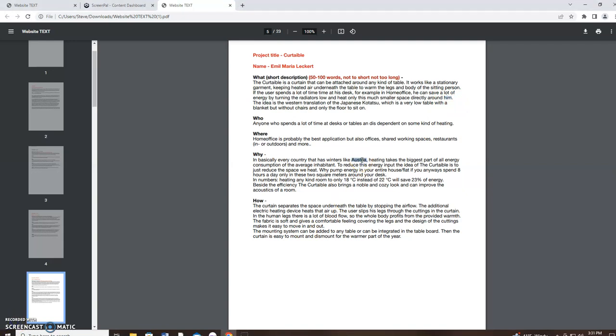I'm sorry, I misspoke before. I said Germany. I meant Austria. My apologies. This is an example of how you switched a voice person. Up here you're using third person, and down here you switched to second person. And in American English, this switch is considered incorrect. So the way you'd fix this is by rewriting the sentence to stay in third person. Here's an example: Why pump energy in people's entire houses or flats if they always spend 8 hours a day around their desks? So just change everything to third person. Once again, this is the American English standard. It's a very complicated standard, even for American students to understand. But if you want to be correct, American English, change this all to third person.